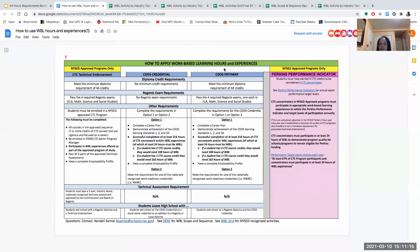Similarly, the CDOS pathway, different from the credential, would require students to complete 44 credits for the diploma. They would need to pass the 4 Regents exams, and they would also need to complete the requirements for CDOS in options 1 and 2, which I just read. There would not be a technical assessment requirement, and then students are leaving with the Regents diploma and the CDOS credential. So we try to make sure that there's a distinction there between the credential and the pathway.